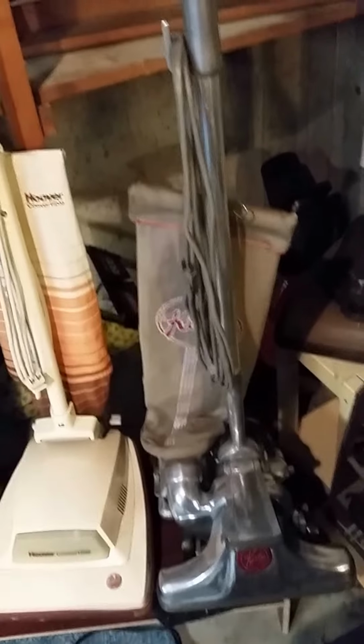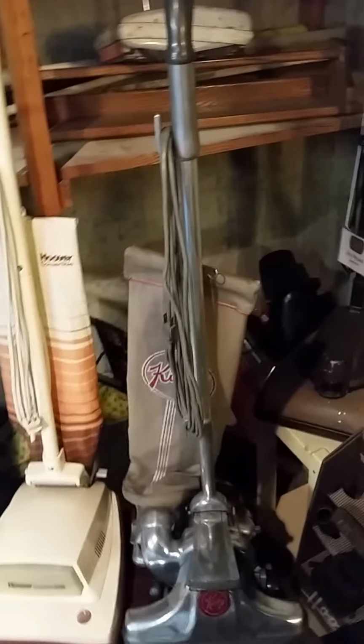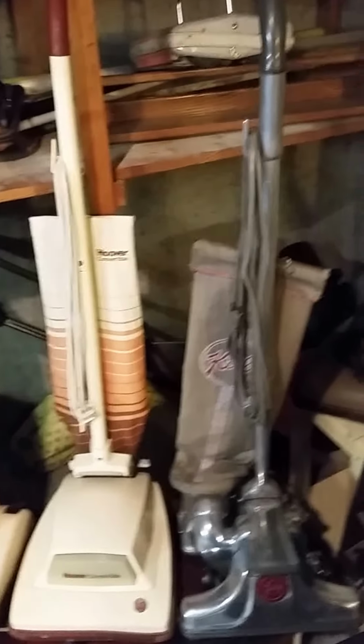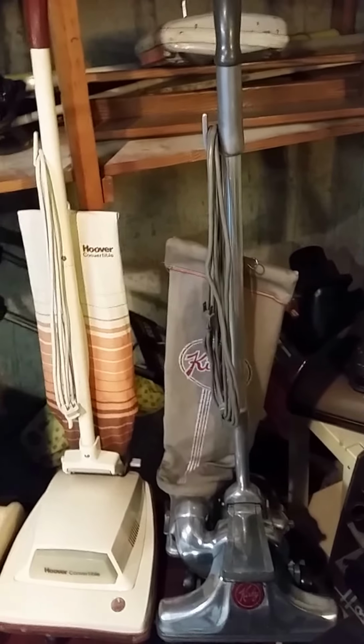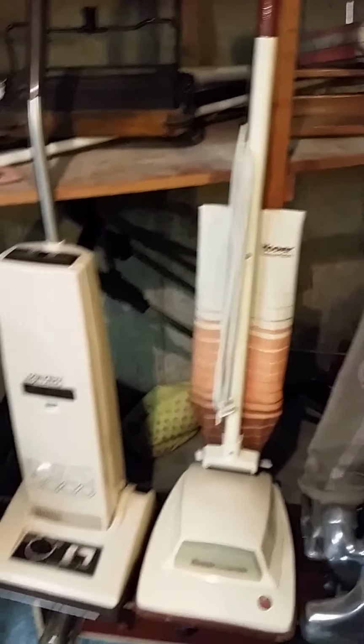Now the 510 I got, of course, at Minneapolis from Fred Statnick. Gorgeous machine. I think it's just such a beautiful vacuum cleaner. Even the Sweet Air cap is in it, and it's original.